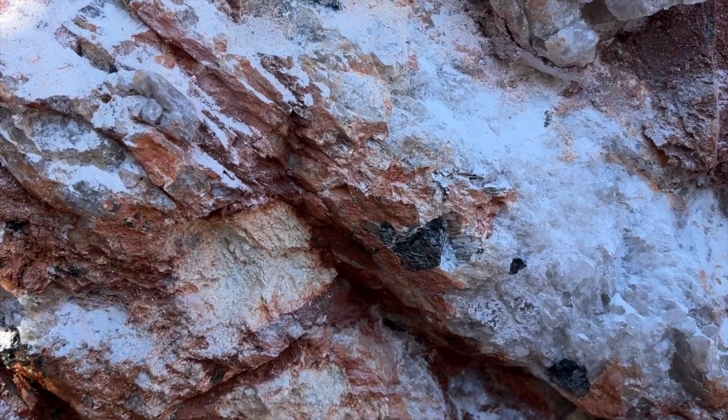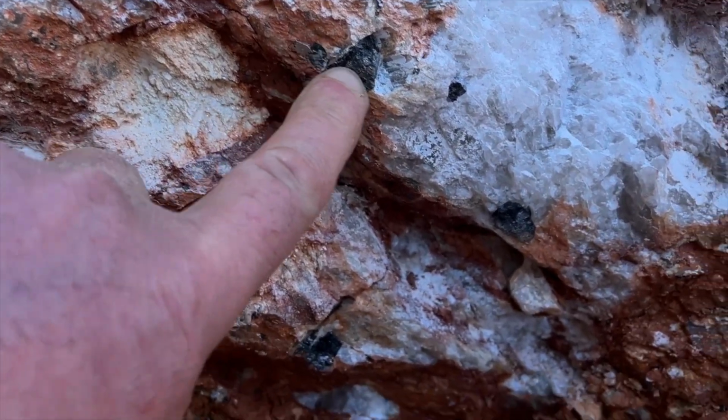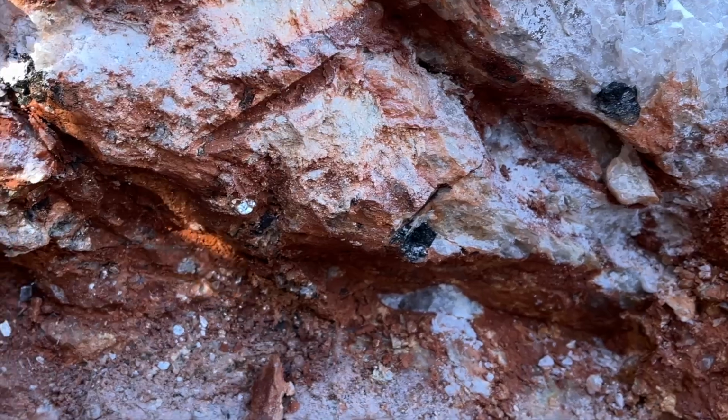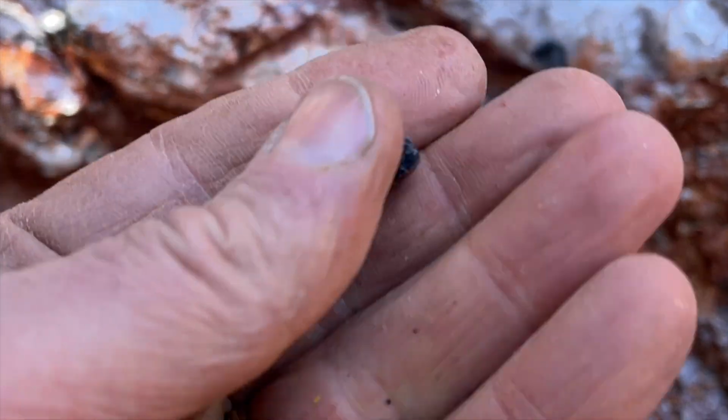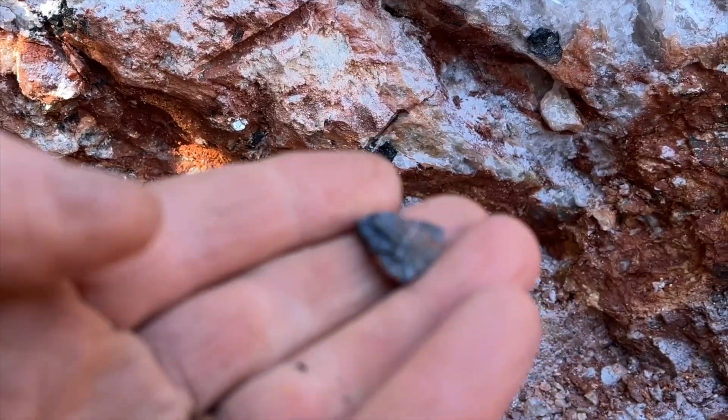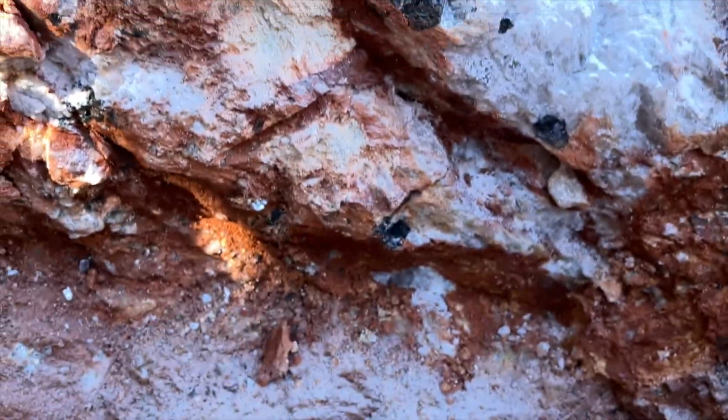Here's some of the black tourmaline that's here. There's one there. No, that's white, I guess it's just in the shadows. Here's a piece that's broken out. I'm not working right here. I was just walking by and a guy was showing it to me earlier.